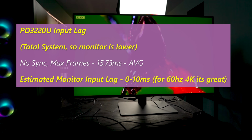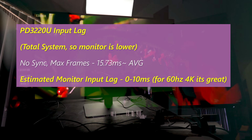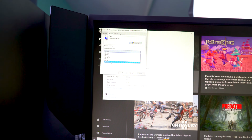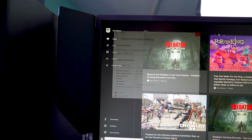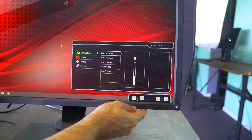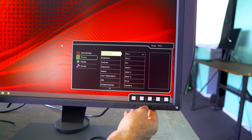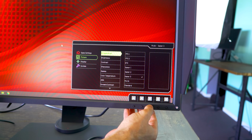That's total system input lag, and the worst frame was 23 milliseconds with an average of 15.73 milliseconds. Anyhow, both monitors here include a really good OSD as well as included external pucks where you can control the settings of the monitor via the controls itself. You've got the ability to change the colors, brightness, contrast levels, as well as different preset modes, and the black equalizer, which in this case is essentially working just like a gamma booster.